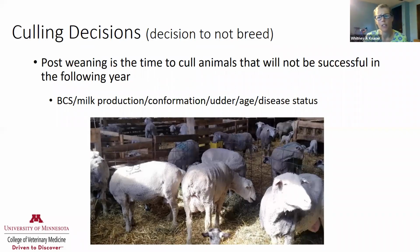Well, we can think about body condition, so evaluate that. Milk production: how did those animals wean lambs and wean kids? Were they up to par with all the rest of the kids and lambs? We can think about conformation. We can think about udder conformation. So is it a ewe with a saggy udder with teats that are hard to drink out of? We can think about age. If we're creeping up above 7 or 8 years old, we might have reduced reproductive performance, reduced ability to make milk in the next lactation. And then disease status is another thing that we would want to consider. So I think it's especially important this time of year, because we really don't want to put time and effort into animals to breed them if they're not going to be successful, or they're going to have poor success raising lambs or kids.